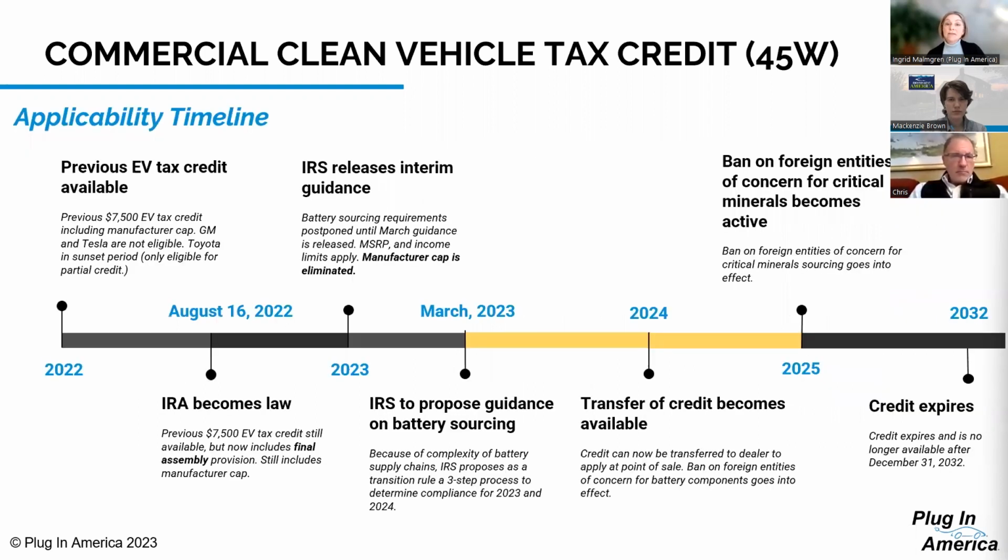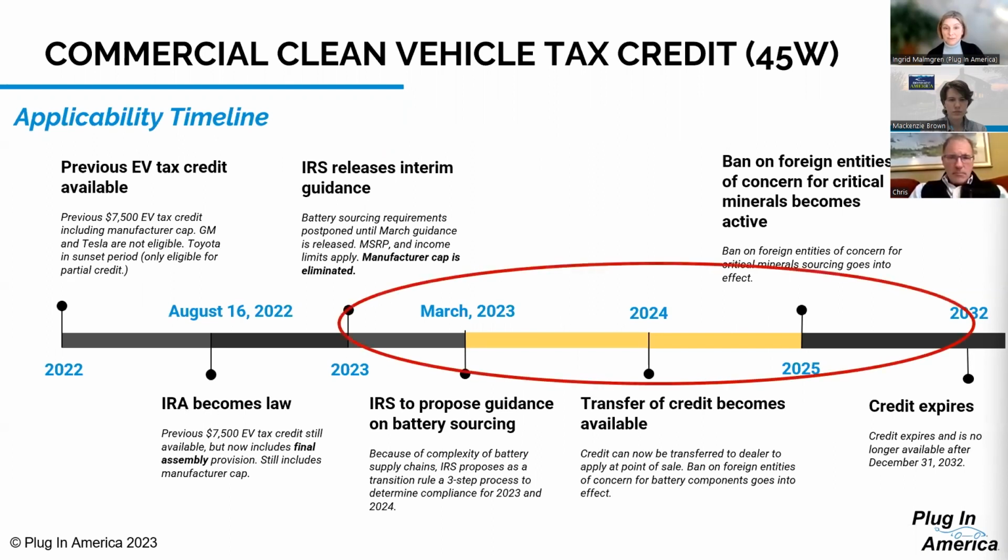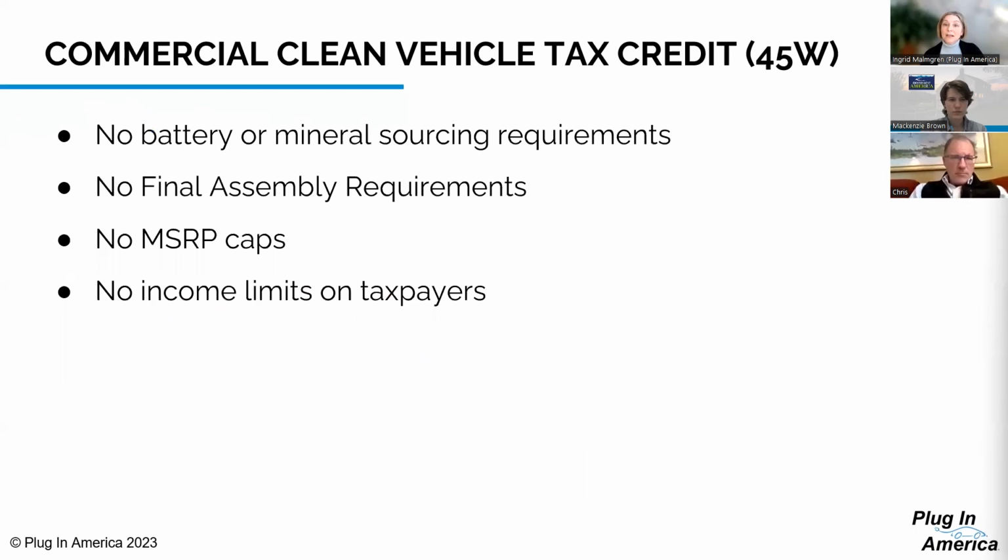The commercial clean vehicle tax credit guidance I'm talking about today also became effective January 1st and is expected to be in effect until the credit expires in 2032. Unlike the new consumer clean vehicle tax credit, the commercial clean vehicle tax credit has no battery or mineral sourcing requirements, no final assembly requirements, no MSRP caps, and no income limits on taxpayers.